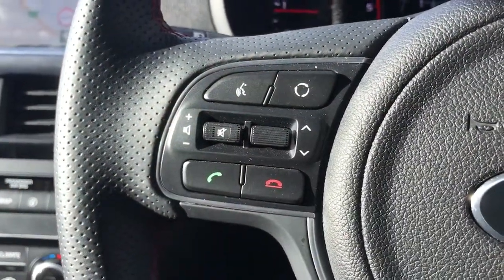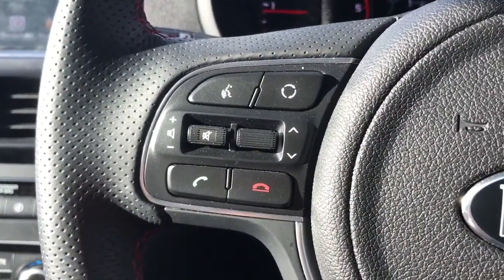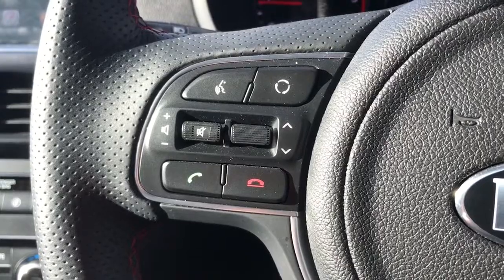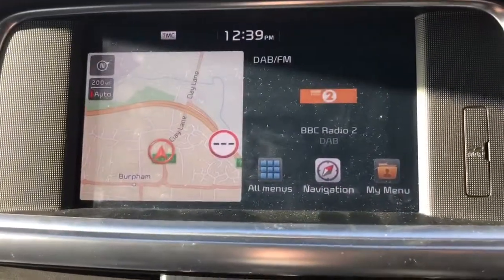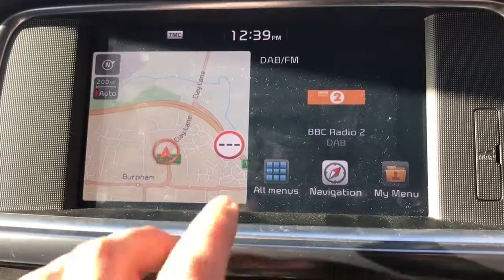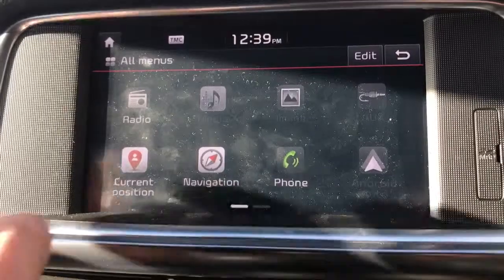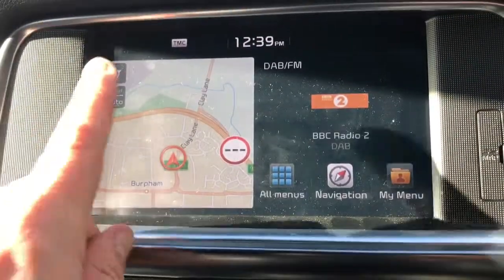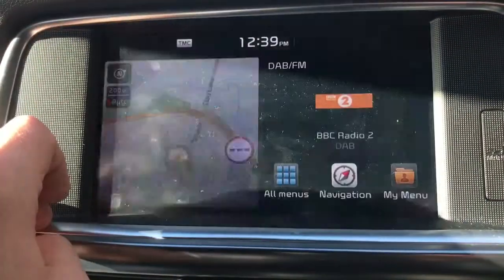So hitting that button and asking it to dial anyone in your contacts list, it will do that for you without you having to take your phone from your bag or your pocket. That is, of course, once you've paired up the phone, which is done on the touchscreen in the center here. So you've got all menus. You can go there to access the full range of menus, or you can go to the main home button where you see the satellite navigation, which is accessed like that, or you can go back to the home menu.